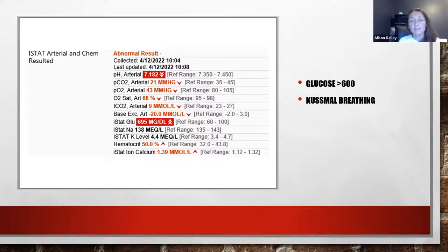It makes their electrolytes completely out of whack, their potassium and their sodium. And the higher their sugar, the more their body is breaking down fat and muscle to create energy for this little child. The more the body breaks down muscle and fat, the more lactic acid is put in the blood, causing them to be acidotic.